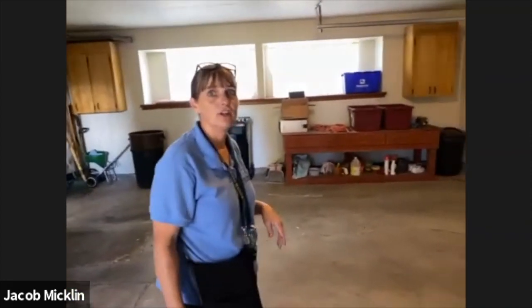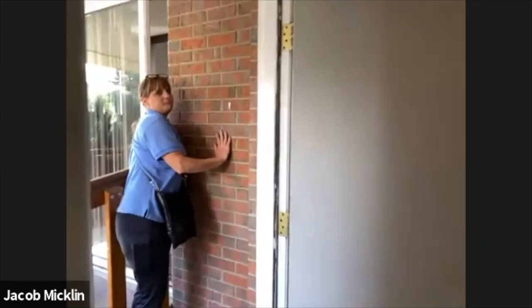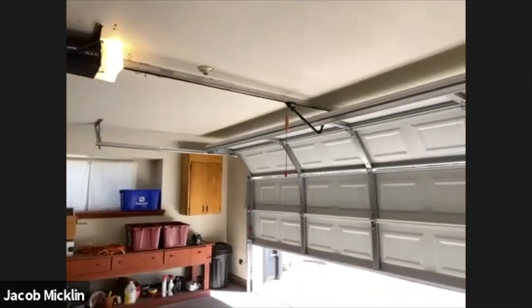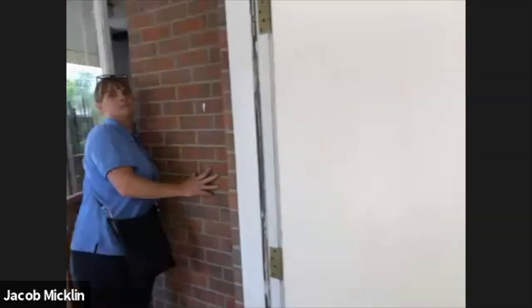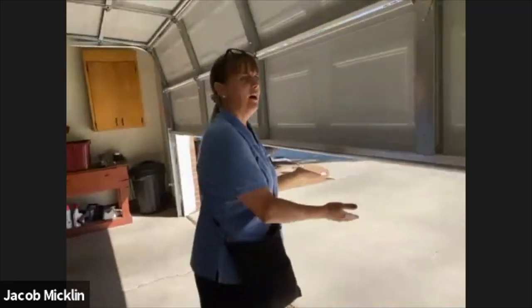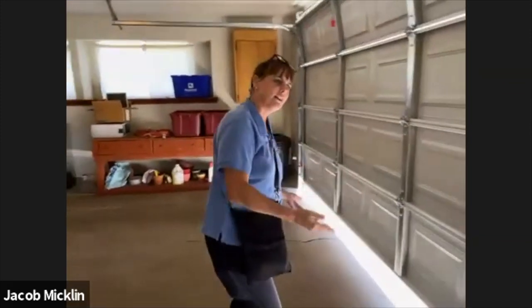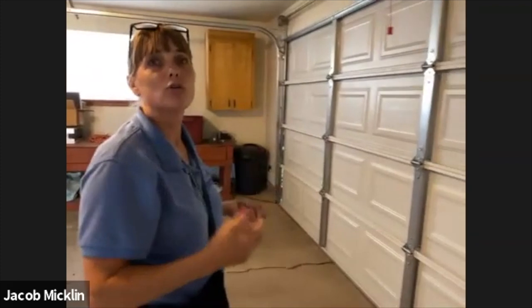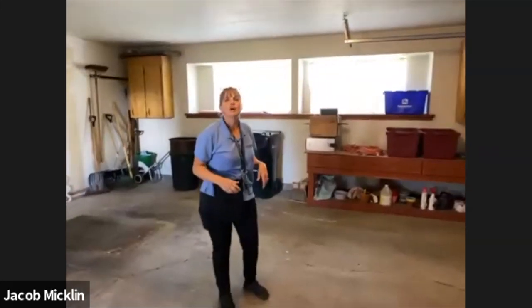A test that I like to do that is outside of standards of practice. I'm going to open this up. All right, so I like to stop it when it's coming down. This has the eyes and they're fine. Reverse back up. The auto reverse is not working on this. Sometimes it's just an adjustment on the garage door opener. So I'll know that the auto reverse did not work.